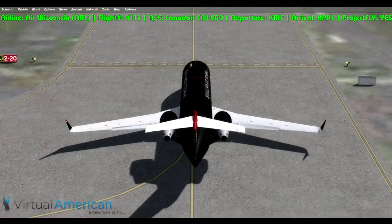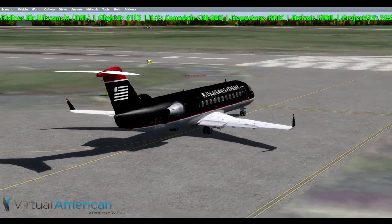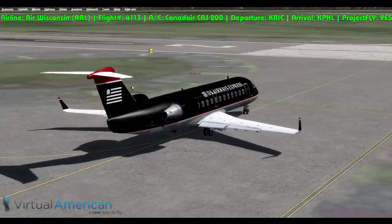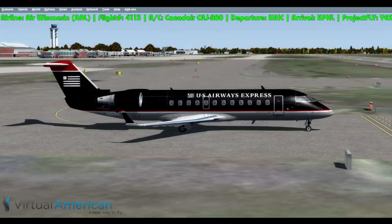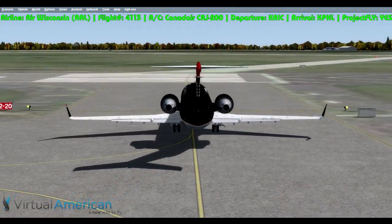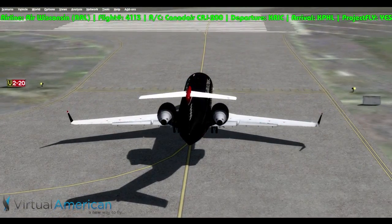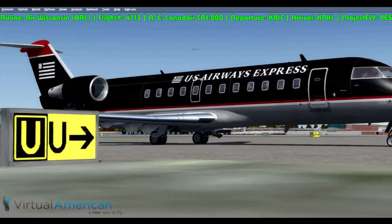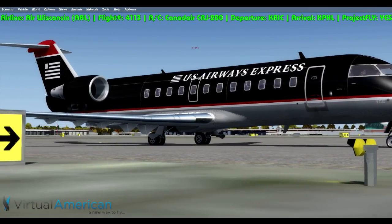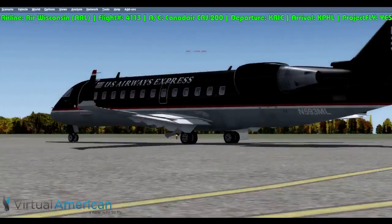Chautauqua's coming in from St. Louis. Oh my god, it has lights too? Oh my god. That is so cool. This is freeware too. It's not like a professional FlightBeam or FS Dream Team, but it has little lights. That is so cool. I did not expect that from this airport. Look at that. It reflects off the ground too. That is so cute. Okay.